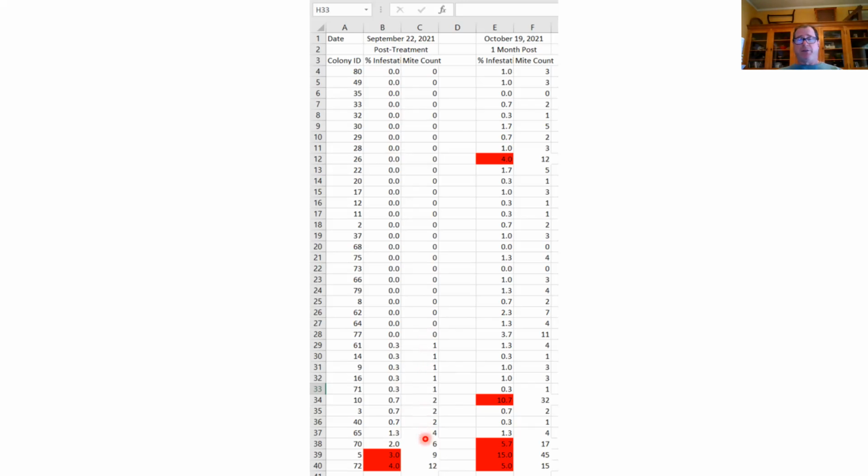I've got another batch here that is less than 2%. What's that? Maybe 15%, less than 2%. Totally happy with that. And I got a couple colonies here that are a little out of my comfort zone. One of them way out of my comfort zone.